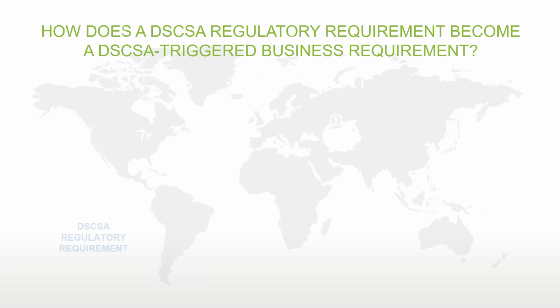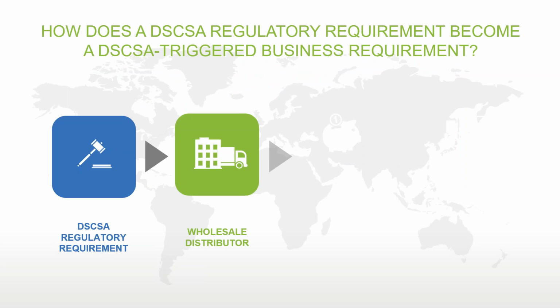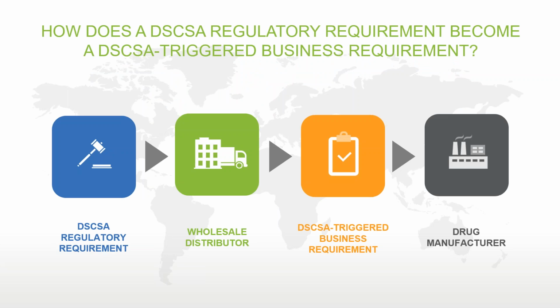Here we see the sequence that leads to a DSCSA triggered business requirement on drug manufacturers that comes from a specific regulatory requirement imposed by the DSCSA on wholesale distributors. The DSCSA regulatory requirement on the left is imposed on the wholesale distributor, which leads the wholesale distributor to impose a new DSCSA triggered business requirement on their suppliers, the drug manufacturers.